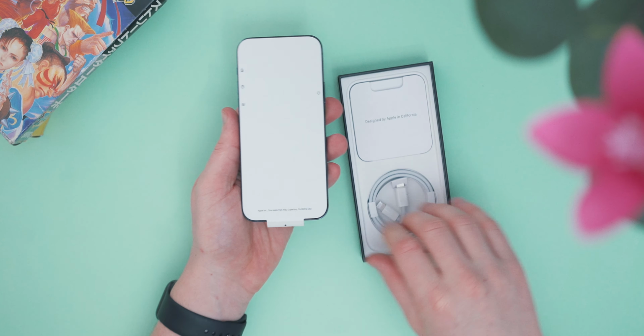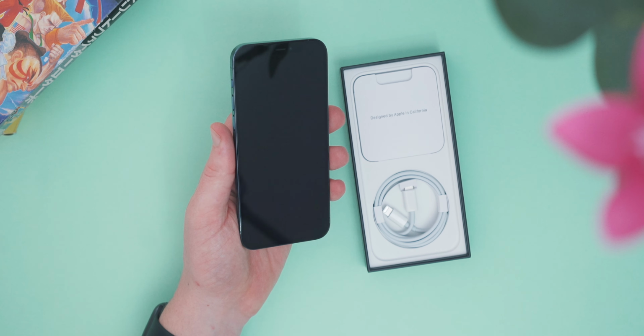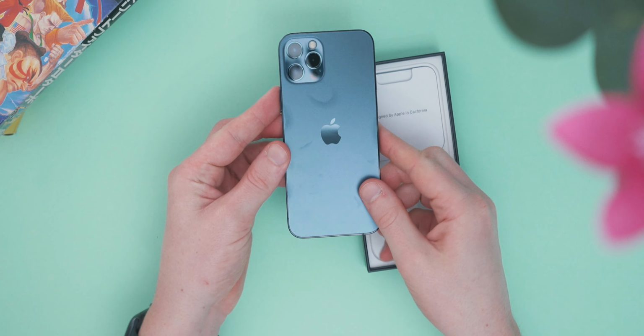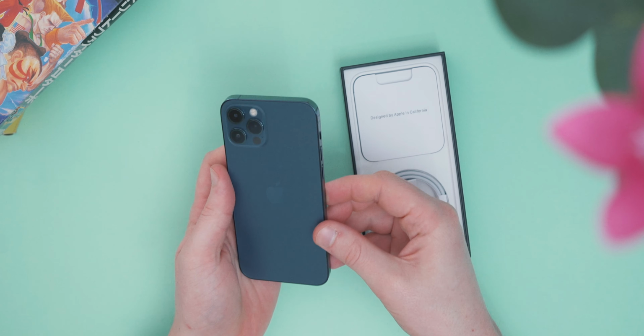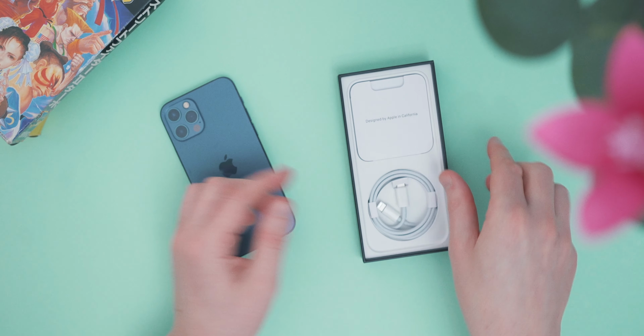Let's give it the old... There it is. So there it is, there's the blue. What do you guys think of that blue? It's really nice, I'm a big fan. It really is very squared off on the sides. Let's just have a look in here.